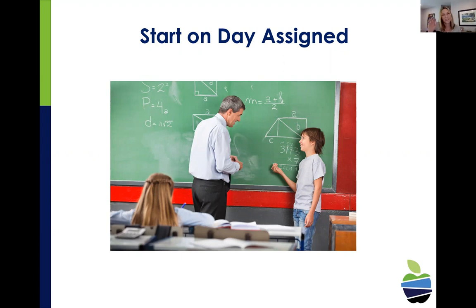And many kids, because they're apprehensive about standing out online, they don't want their camera on, it's vital that they have that self-awareness to say, you know what, I'm going to get started on this. So if I have a glitch, I can ask my teacher the next day. I could go to the study hall, whatever it is. But it's really important for kids to make those inroads with their teachers and start on the day it's assigned.